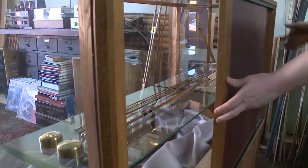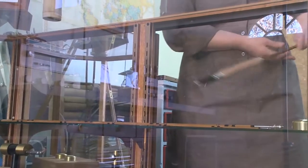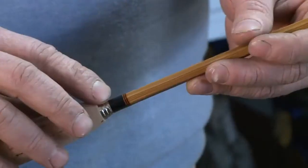But today they build the finest fly fishing rods in the world. We're used to shipping our rods out all over the world. We've got customers in Asia and Europe and here in the United States, and people take our rods fishing all over the world. Each rod is a labor of love, and the price tag?